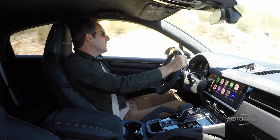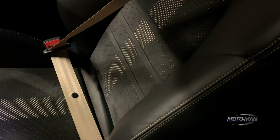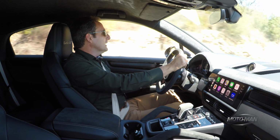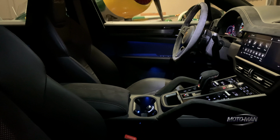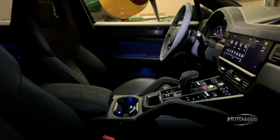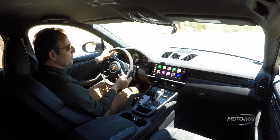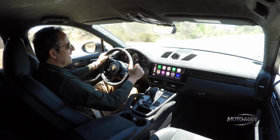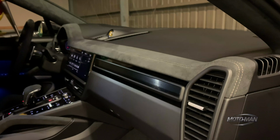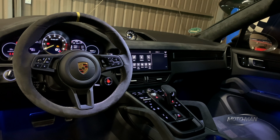Then inside the vehicle, there are some significant changes that, believe it or not, in a Porsche are fitted as standard. Like, look at all the suede or Alcantara, whatever you want to call it, on the steering wheel, on the headliner, on the sides of the seats, on the door panels. That is all fitted as standard. Something you really don't see on other Cayennes is this bit up here, which really makes a difference and looks stunning. I would argue it changes the tactile feel of the inside of the car.